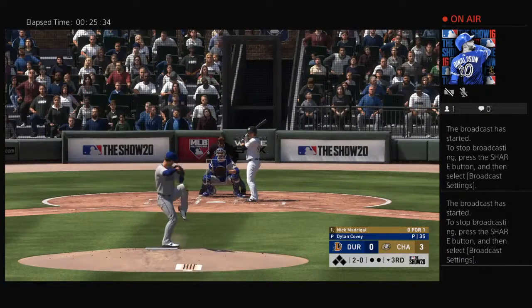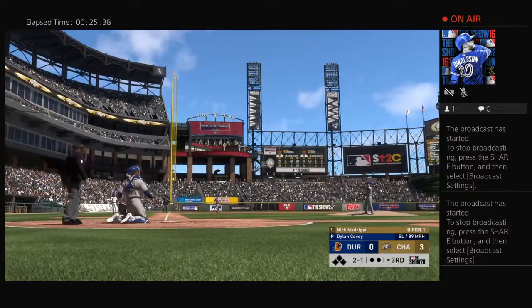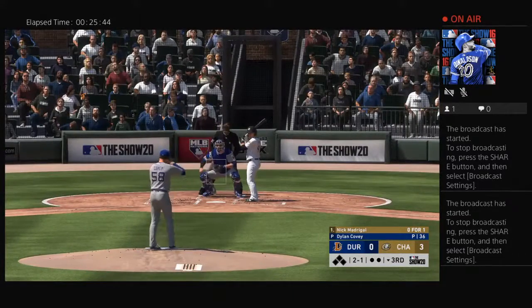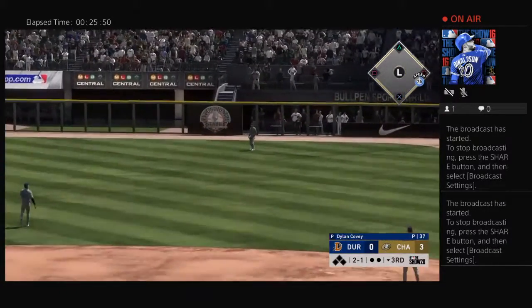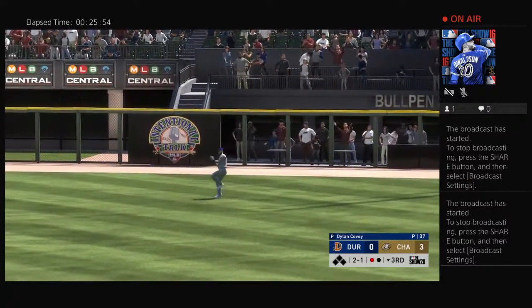Now the 2-0. Nasty 2-0 slider right there for a strike. No shame in tipping your hat. Skied into straightaway right. Herman is there, and he makes the catch for the out.